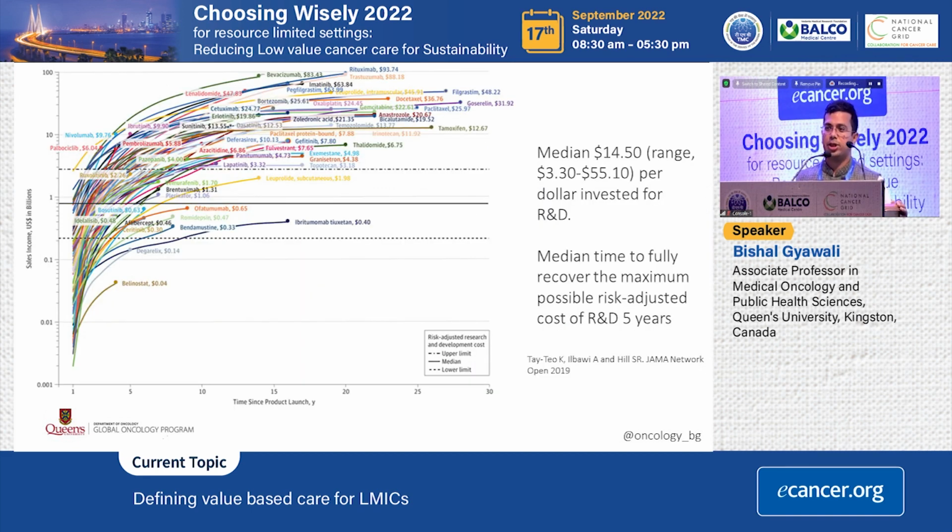And the second part of the question, what about the R&D cost? Is it justified that cancer drugs cost so high because the R&D costs are high? And if we try to control the drug prices, is there a real threat that we are not going to get newer cancer drugs? Let's see whether that's true.